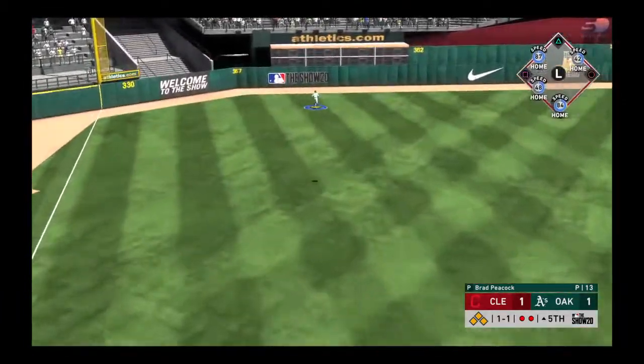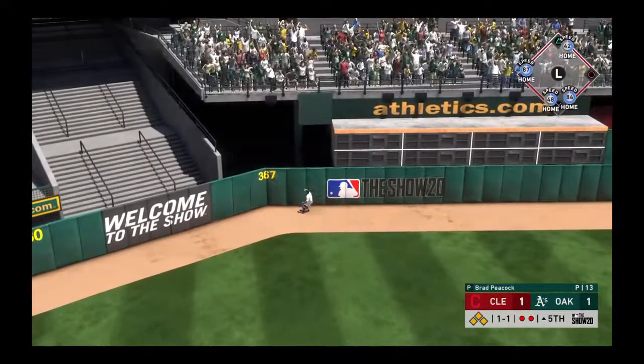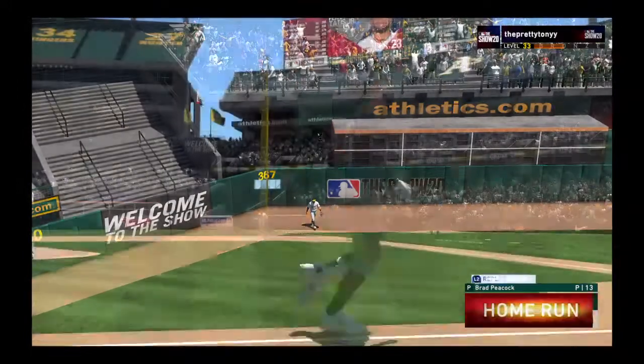Belted high in the air out to left. Gone! It's a grand slam.